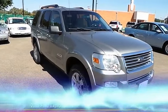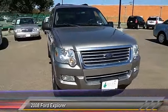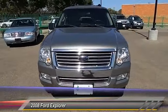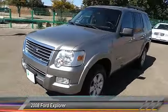The 2008 Explorer. You've got a lot of capabilities to call on in a Ford Explorer. Don't underestimate your choices, and it is priced below $15,000. This vehicle has less than 115,000 miles.